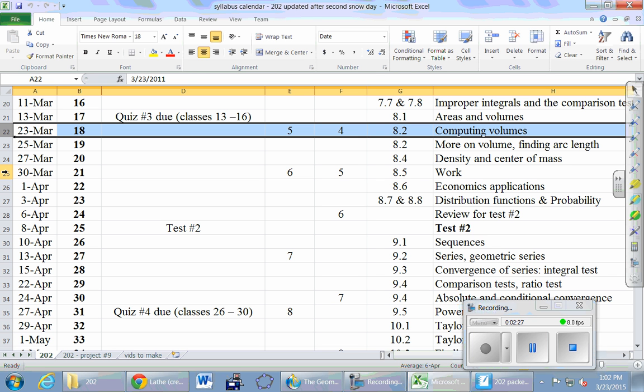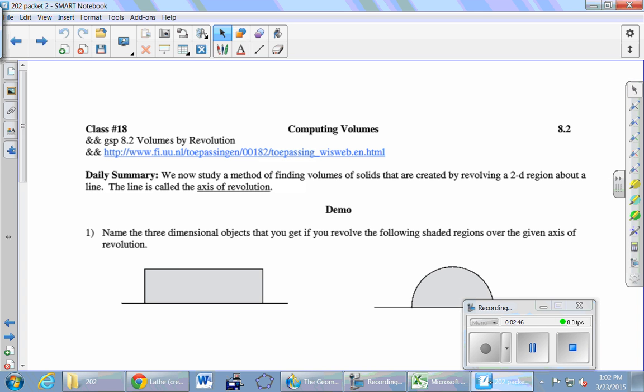Okay, so I think we're ready to jump in on the top of page 38. Today we continue our work with volumes. We have one more day next class on volumes and arc length, and then we start doing some more applications of the integral, including some physics and economics and probability. So that's what's coming. And then, yeah, so let's jump in.